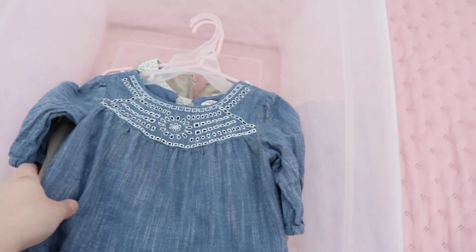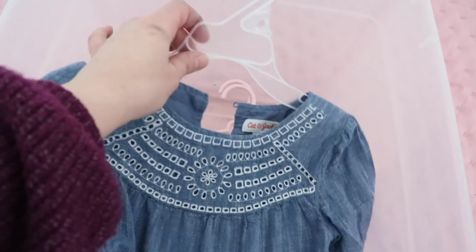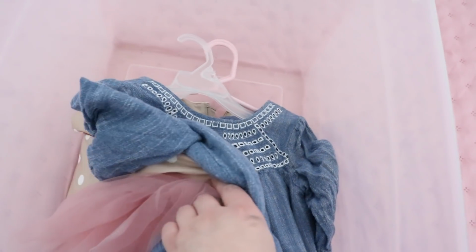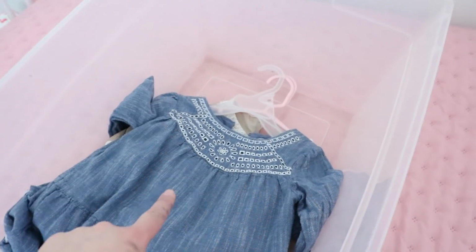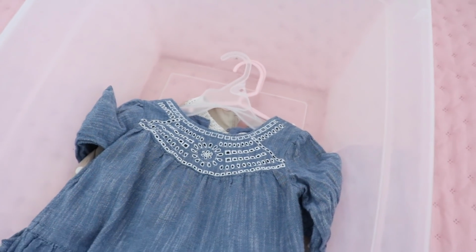I recommend keeping these on the hanger just so that when you pull them out again, they are ready to go. It's just saving you work later. So I'm just gonna lay these right into here. And now I'm gonna go through and see if there's anything I think she can still fit in next year.